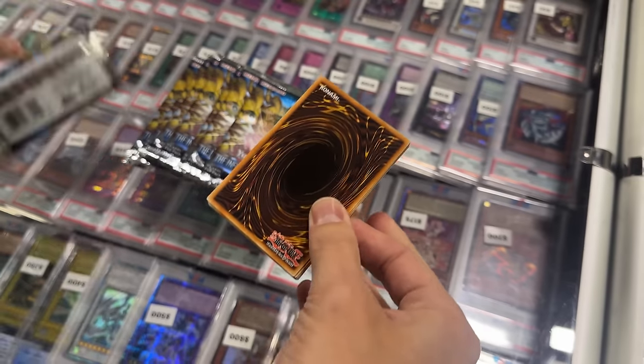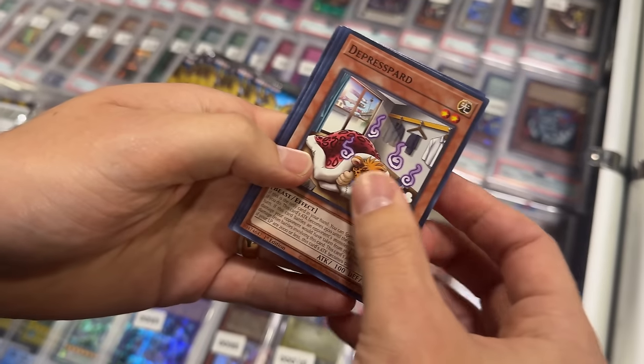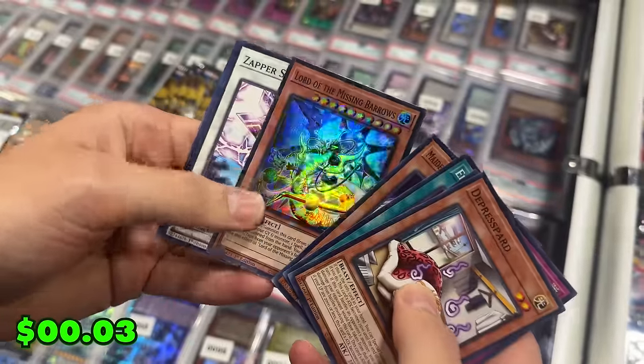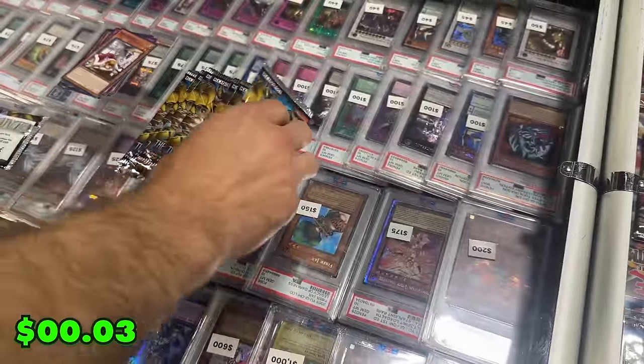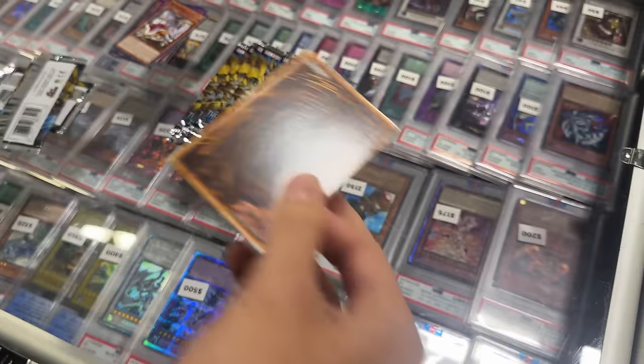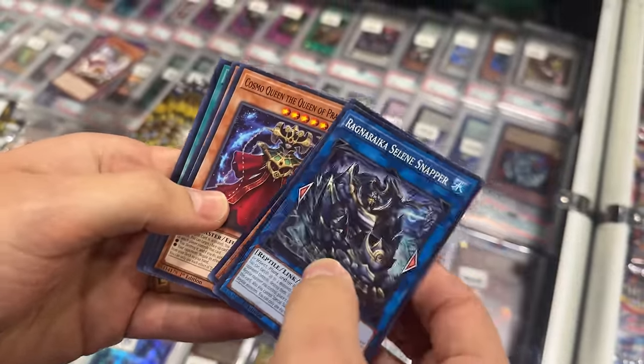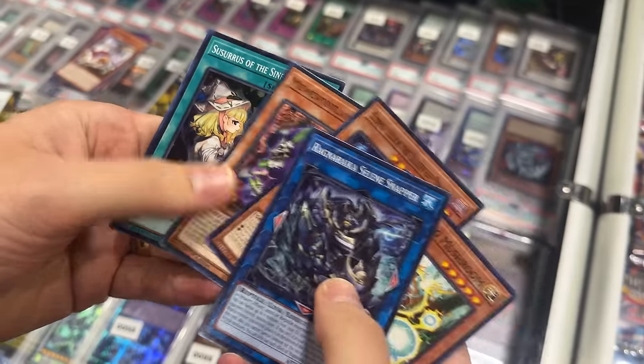All in 9 packs. 9 packs. Right here. No pack trick. Straight to it. Okay. It goes past all these cards. Okay. Lord of the Missing Barrows. Okay. Not what we're looking for. 9 packs. We got 8 left. Okay. You know, no freak out yet. Fresh box, too. So. Fresh box, Cosmo Queen. Okay.